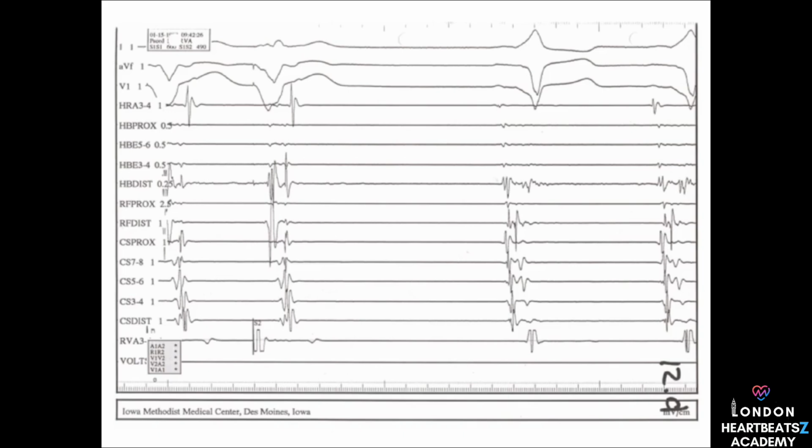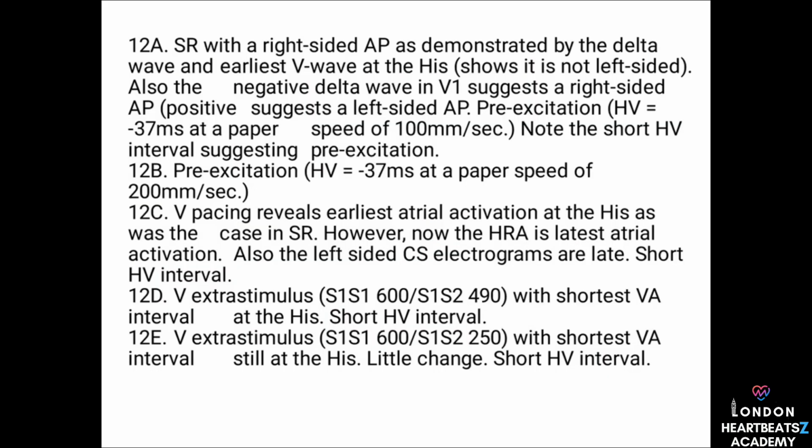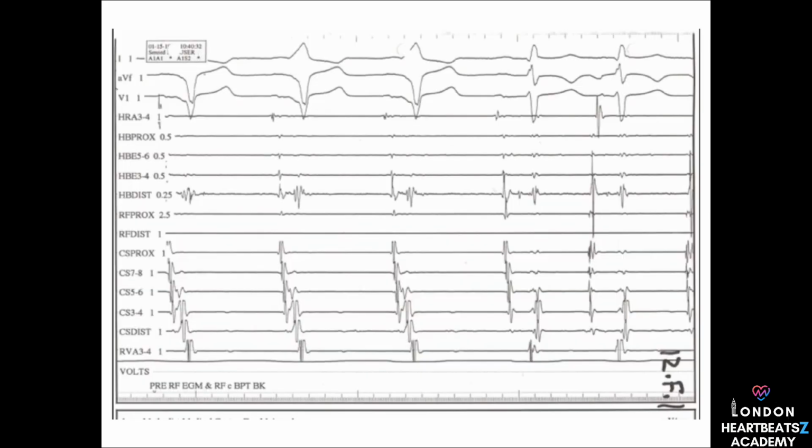Right. Now, here comes the exciting part. Ablation time. Figure 12F1, we're applying that radiofrequency energy, and poof, the delta wave disappears. Just like that, no more shortcut. Exactly. Notice how the HV interval is now normal. That means no more pre-excitation. And figures 12F2 and 12G, those are just confirming that the delta wave is gone and the HV interval is normal after the ablation. So the ablation was a success. The right-sided pathway is closed for business.